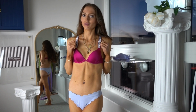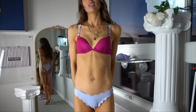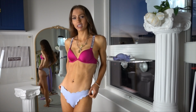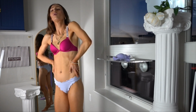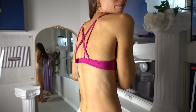So this one was a little bit more on the expensive side. It was $34.97. These are usually $70-ish, I believe, so a lot more expensive. The bottoms are also more expensive, and these ones are called the Scallop. I wish that they were high-waisted. You could kind of pull them up, but then it's just going to give you some not cute lines. I do love the little scallops, and they are super soft as well. And then I do love that these are very, well, aside from the strap saying Victoria's Secret.